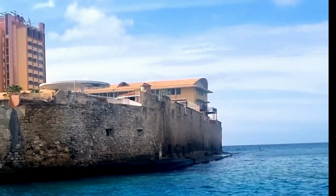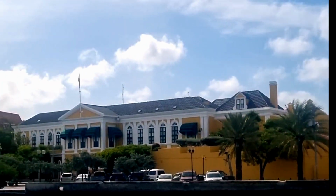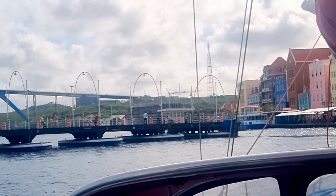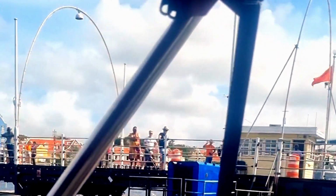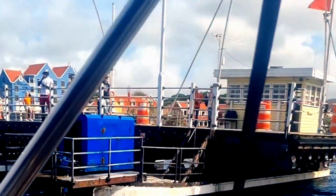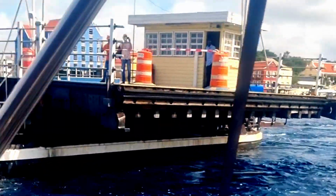We arrived at Curaçao on King's Day, a Dutch holiday for the birthday of the king. And going through the floating bridge was very special. What a good way to end our sail. We won't be sailing for a few months because we haul out to start some boat projects again.